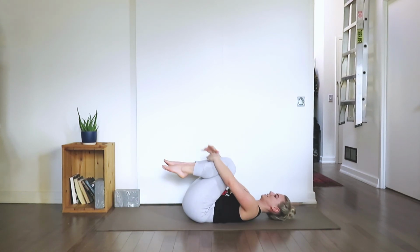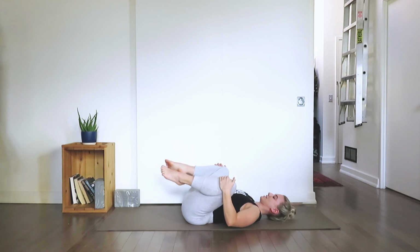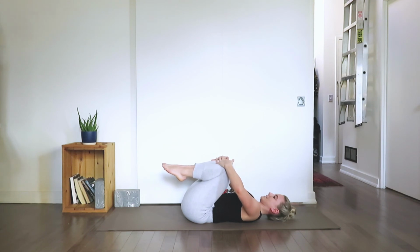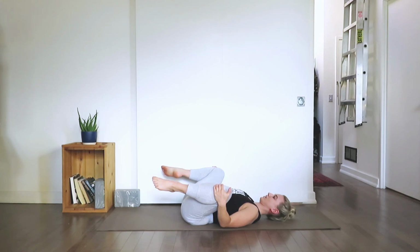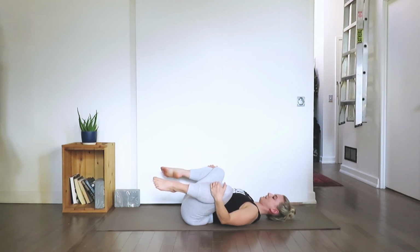When you get there, hugging the knees in towards your chest. Place the left hand on top of the left knee, right hand on top of the right knee. Exhale, open up the knees nice and wide. Use the hands to help draw the knees towards the torso. Inhale, bring the inner thighs back together. Exhale, opening up the knees. Inhale, back together. Exhale, open up the knees wide. Pause here.